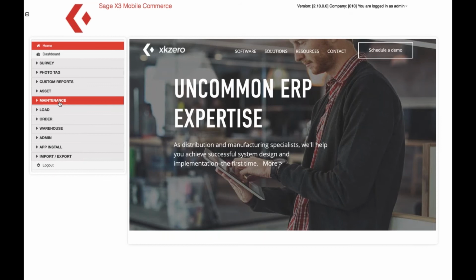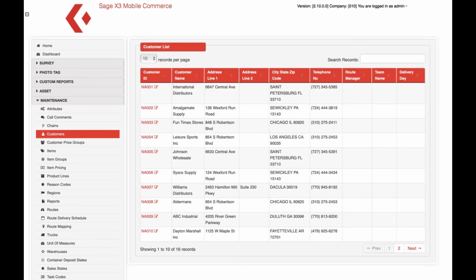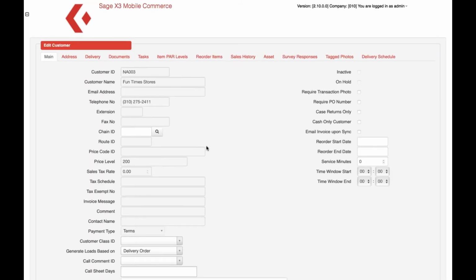So I just want to show you, I'm not going to go through and do a comprehensive demonstration today, but what I am going to do is just show you how this information is all populated and updated in real time. So you can see here, these fields, even though I'm in an edit mode, are grayed out because this is data that all flows through automatically from Sage X3.